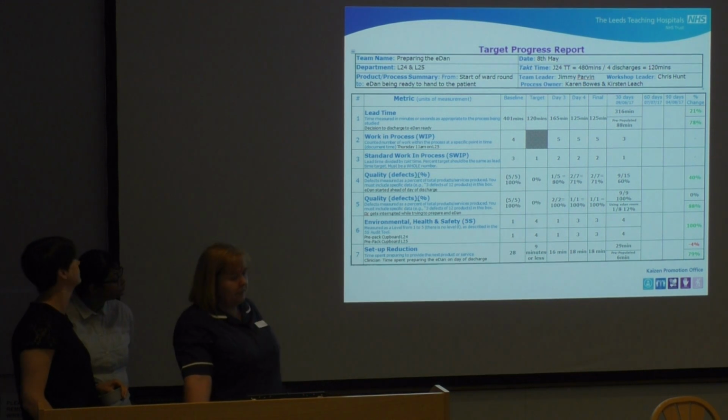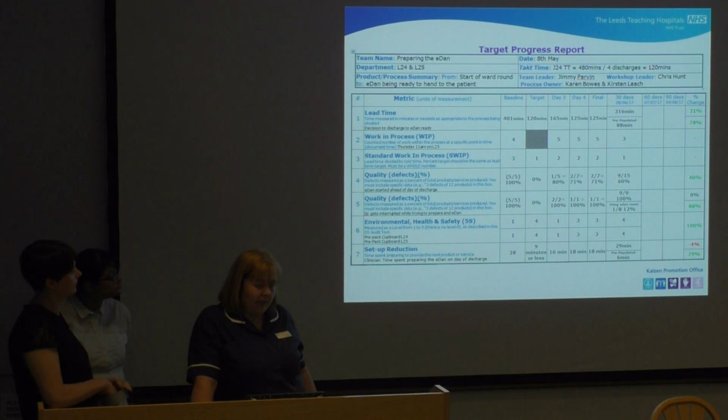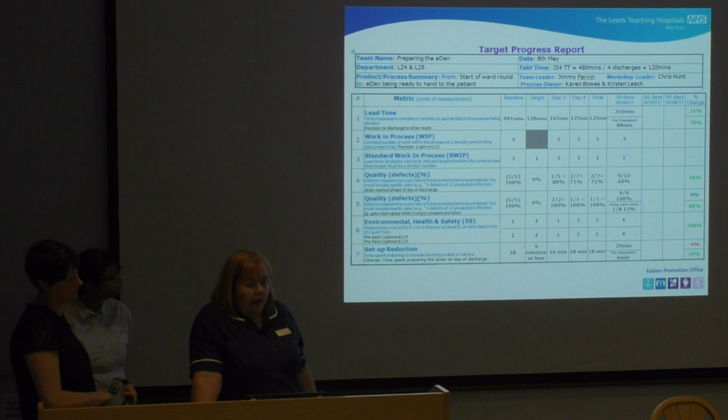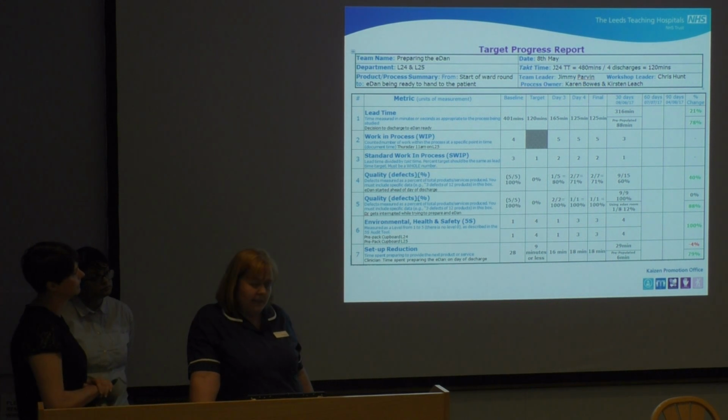And then the last one was the setup reduction time, which was the clinical time spent preparing the EDAN on the day of discharge. Again, we've split it down for the pre-populated EDANs, the ones that have actually got some information in them, and the ones that haven't. The ones that have got no information in are very static. It's 29 minutes is where we're coming out at.